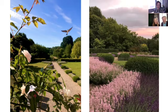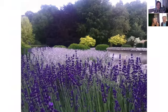All year round, they're cut back into these neat balls. And then they grow into this beautiful color that you can see on your right, full of buzzing, full of bees and butterflies. It's beautiful. This is quite a Wimbledon look, these greens and purple. The colors of Wimbledon.